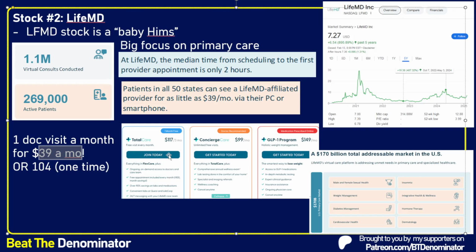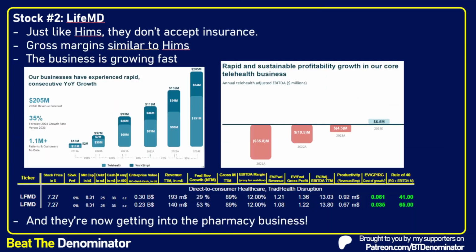And of course, they don't take insurance. People just pay for their 1 doctor visit a month subscription at $39 a month, just like you would pay for your Netflix subscription at probably now $25 a month for Netflix with taxes and fees. And so, just like HIMSS, they don't accept insurance. The gross margins are very similar to HIMSS, and the business is growing very fast.